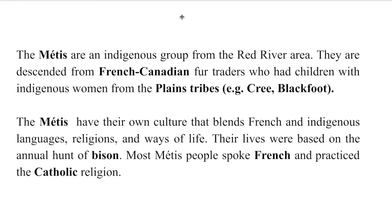So the Métis are this group, and Métis means mixed, and they're an Indigenous group from the Red River area, what's now Winnipeg, Manitoba. And they are descended from French-Canadian fur traders who had children with Indigenous women from the Plains tribes, for example, the Cree, the Blackfoot. The Métis have their own culture that blends French and Indigenous languages, religions, and ways of life. Their lives were based on the annual hunt of bison, just like their Plains tribe forebears would have been, although they also farmed. Most Métis people spoke French and practiced the Catholic religion.